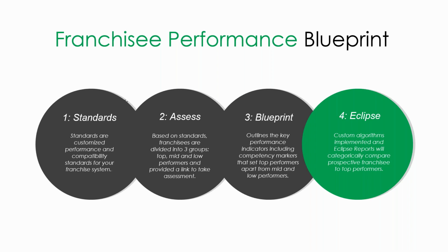So what we do with franchisors is we go into a franchise system and we do what we call a franchisee performance blueprint or a top performer blueprint. Basically what that means is we talk with the franchisor and their leadership team and we set some custom ideals in place, standards and benchmarks, what they believe a high performer is. This could be based on revenue, market share, profitability, year-over-year growth, ramp-up time, or it could be softer markers.